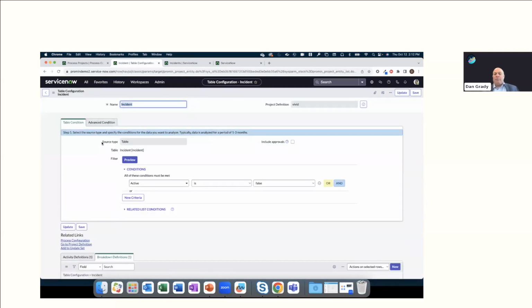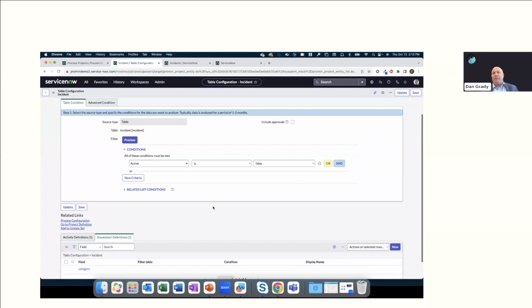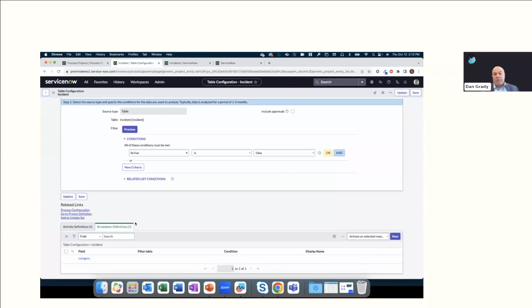Those of you that have worked with performance analytics over the years know that creating a breakdown is not exactly the most straightforward thing. That's it. That's all you have to do here. At this point, we're done.